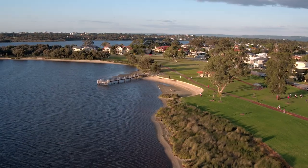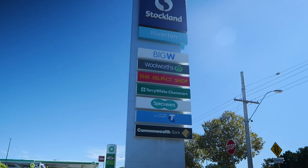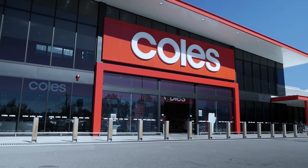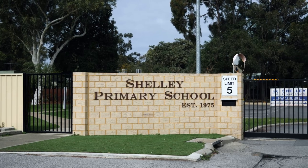If you're looking to downsize or buy your first home and you just can't compromise on convenience, this is the spot. Only minutes to the breathtaking Shelley foreshore and to the locals' favourite, Stockland Riverton Shopping Centre. It's also in the school catchment area of the highly sought after Shelley Primary and Rosemont Senior High. This location has a lot to offer.